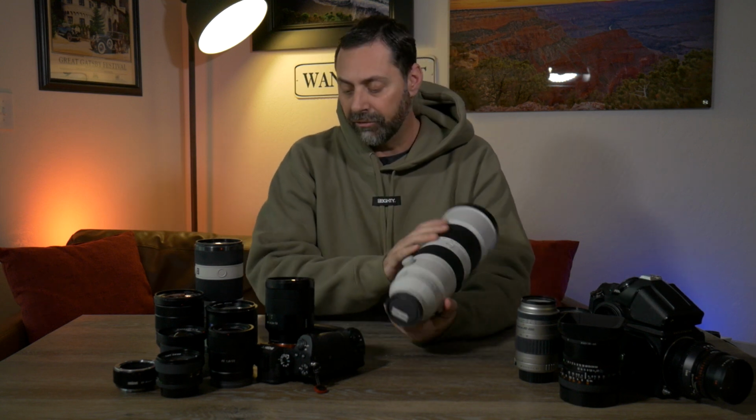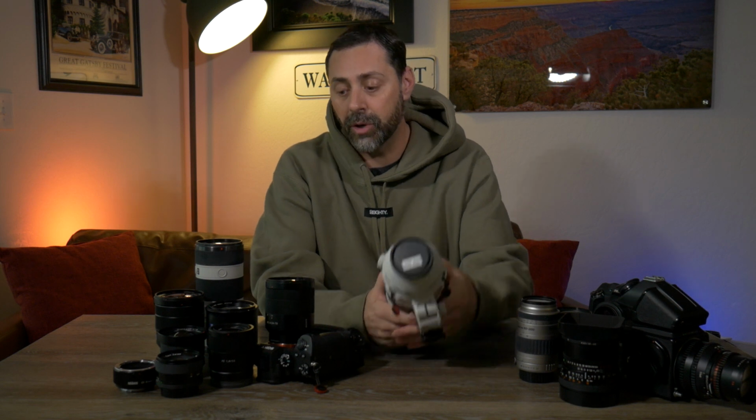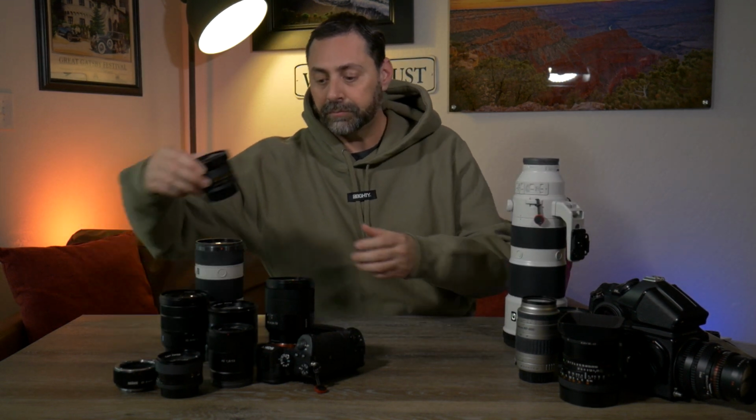Going on to my Sony gear, which is definitely where I keep the most of my gear budget. For the most part, I stick with Carl Zeiss lenses, just because coming from the Hasselblad and knowing the quality of Zeiss, I've always stuck with it. And that was the main reason I switched to the Sony camera system, was really these two lenses right here.